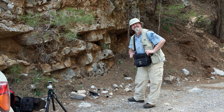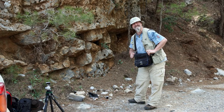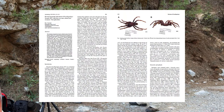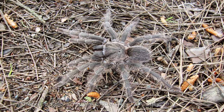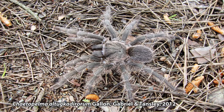Next, Ray Gabriel. Again, I've known Ray for over 25 years, and he too is best known for his taxonomic work on New World tarantulas, having described and revised many species in genera in recent years. I've also travelled with Ray doing field research, most notably in Turkey, where Ray, Richard and I discovered a new species to science on the Syrian border in 2012.